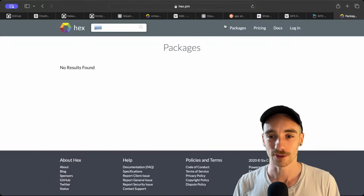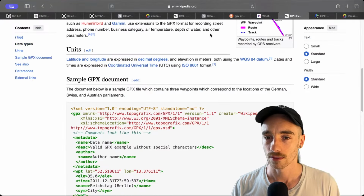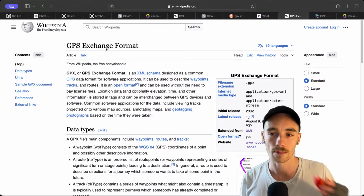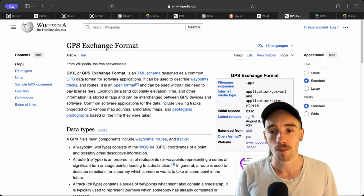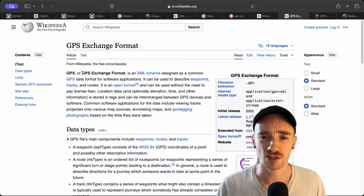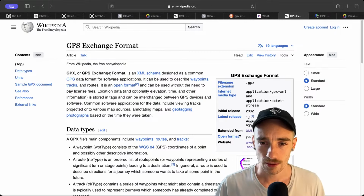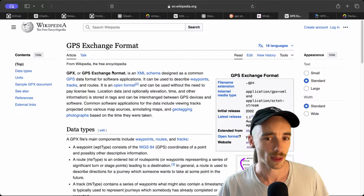You folks are hilarious. What does it stand for? GPX. What is it actually? GPS exchange format. Oh, that's interesting. Okay. I think they should have called it GEF. Because GPX is clearly not short for GPSEF.